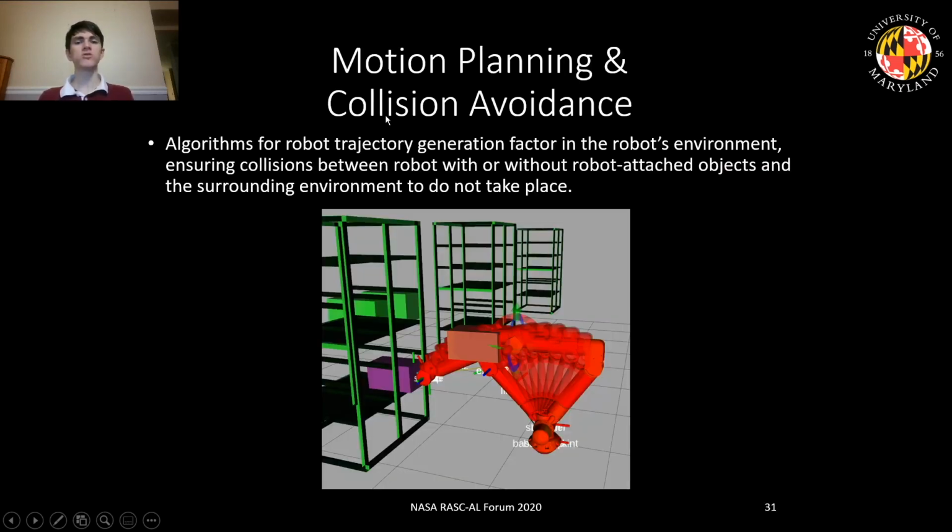Before we go in and take a look at this GUI in action, it's important to understand that complex motion planning and collision avoidance algorithms are in place behind this GUI. What this does is it allows the robot to create trajectory plans that factor in the robot's environment and ensure collisions between the robot and the robot's attached objects do not take place with these surroundings. So if the cargo transfer bag is attached and the robot is trying to take it out of the rack, what the robot will do is construct a curved path that will take the cargo transfer bag up and out of the rack without touching anything else, like the shelf or the outlining walls of the rack.